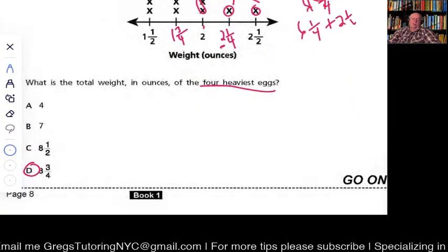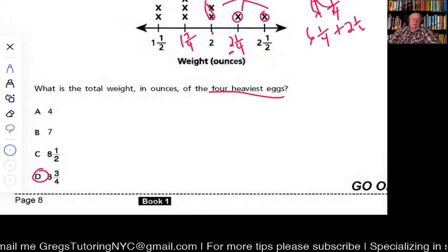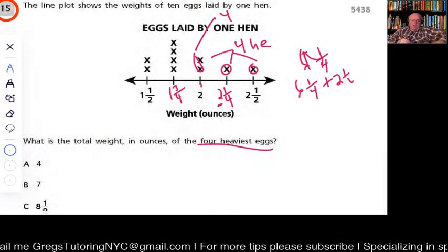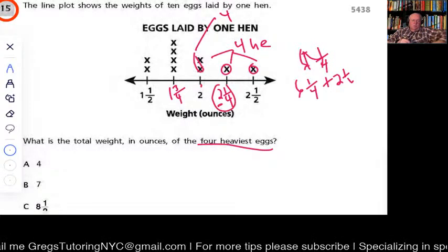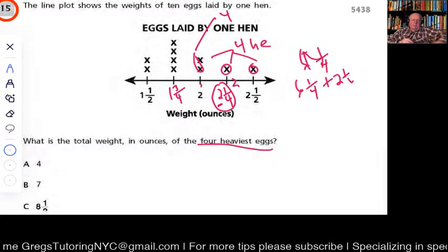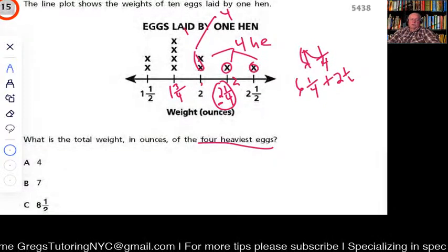And then not know what to do. And some of them will choose B just because of that, okay? And some will forget. There's kind of a brain fog here where instead of some kids making this 2 1/4, they're just going to see 2 here. A lot of kids are going to just go 2, 4, 6.5. Oh, wait, I have to add the other egg in there? That's 8.5. And then they'll end up getting C, which is wrong.